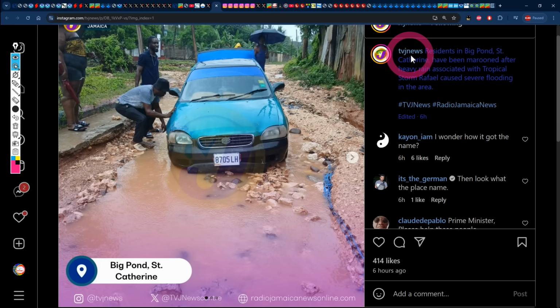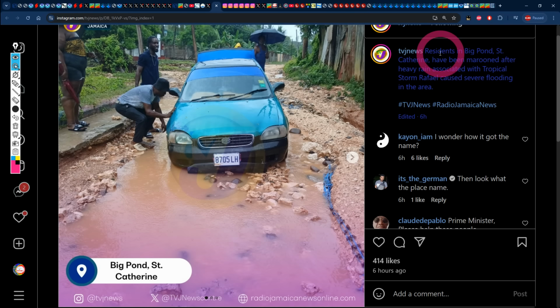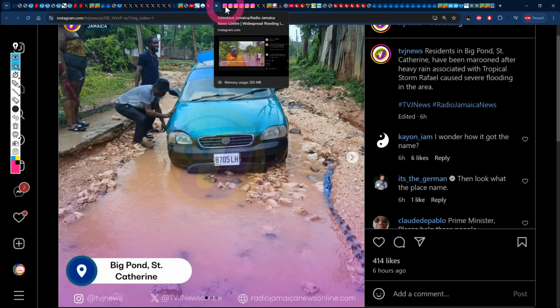We also have TVJ News highlighting a lot that was taking place across the island today. One right here showing the flooding and the damage of roads. I believe this was a car that was stuck, according to TVJ. They stated residents in Big Pond, St. Catherine have been marooned after heavy rain associated with Tropical Storm Rafael caused severe flooding in the area.